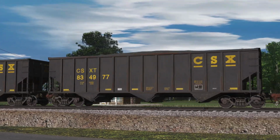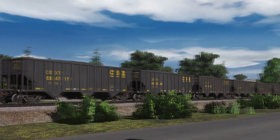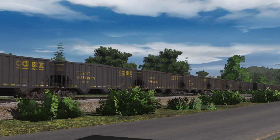We hear the Crawford defect detector going off for this train. CSX equipment defect detector milepost 284.4.